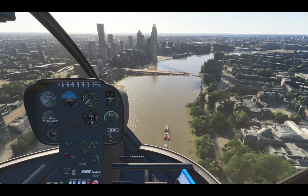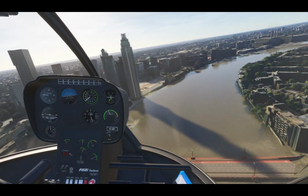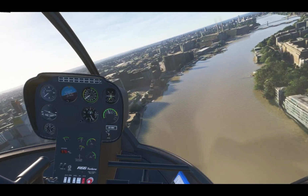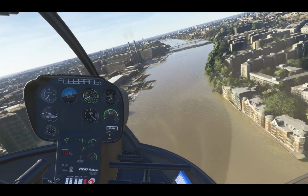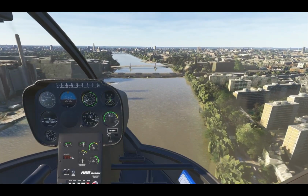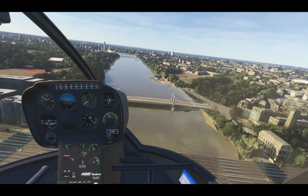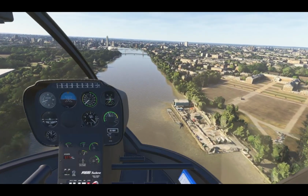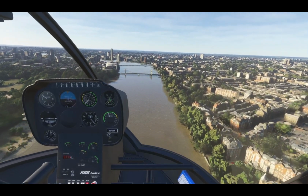Bridge here looks a little strange. Not quite sure what's going on there. It's underwater or something. So far, there's not a whole lot of terrain popping going on. I mean, you can see it, but it's not as bad as it was. And you can see the scenery rendering in pretty far out there, so that's a good sign. Because again, earlier the rendering was horrible. It was basically rendering in right underneath you.